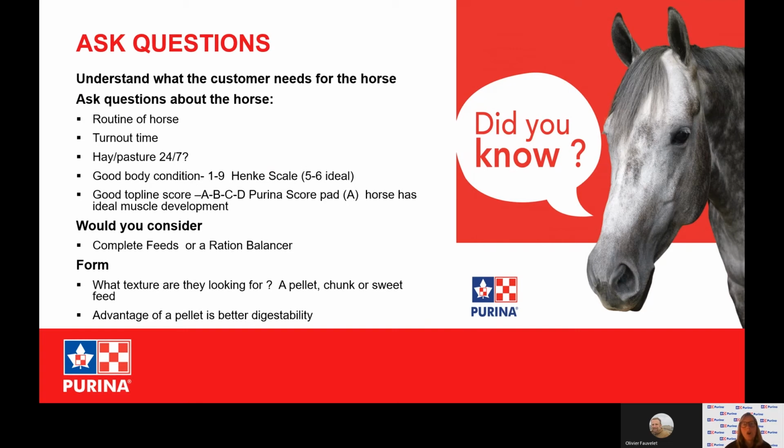Ask them what the horse's top line is. We have a Purina top line scoring chart, and we like to keep a horse at an A with nice muscle development across his top line. Ask if they like a complete feed or a ration balancer. And what form are they looking for? Are they looking for a pellet, a chunk, a sweet feed? An advantage to a more processed product is digestibility. So a pellet has higher digestibility over a sweet feed.